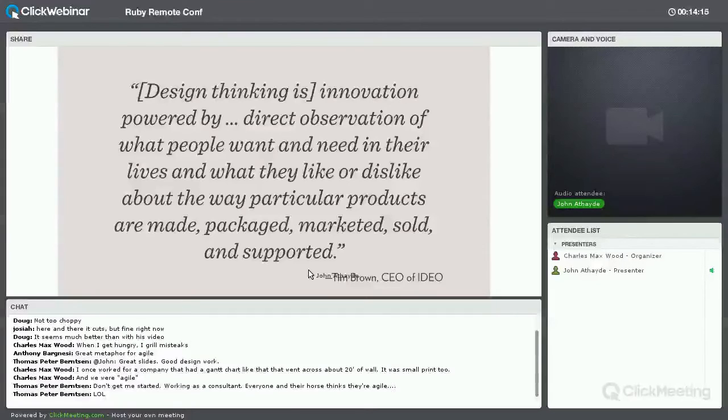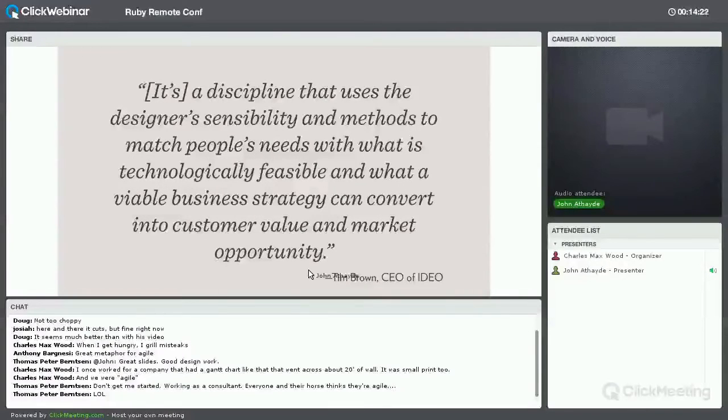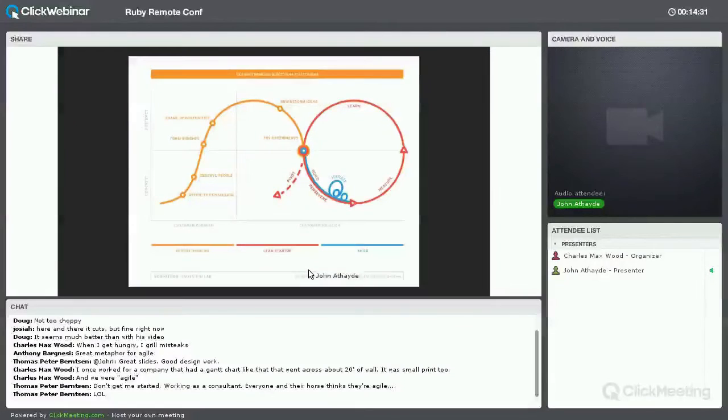So we're using sensibilities and methods to match needs with what's feasible, and then bring that to a business strategy that we can convert to product. And build, measure, learn here is on the right, and here's design thinking on the left. So a lot of this stuff is happening long before any code happens at all. And it's one of these things where if you don't do this stuff up front and get this stuff to inform the process, you end up spinning a lot of churn on the right-hand side.